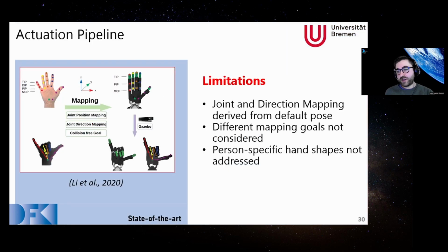The human skeleton is very flexible and only the robot gripper has a rigid body. Furthermore, similarity between the human hand and the robot hand cannot be defined clearly. The proposed mapping function is static and only derived from the human and robot default resting pose. This function is probably the bottleneck, and also it doesn't support different mapping goals. Furthermore, person-specific hand shapes are not addressed.